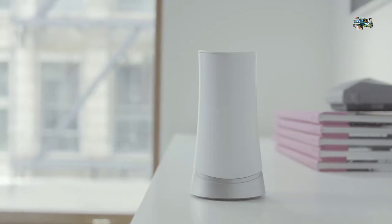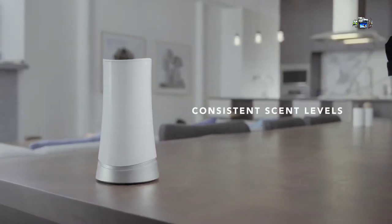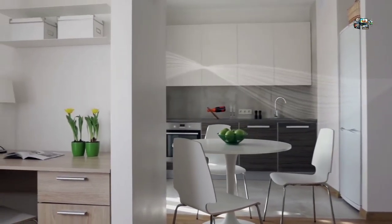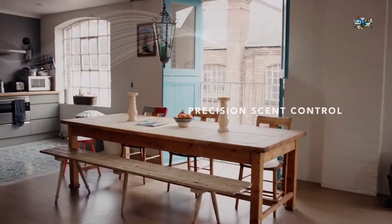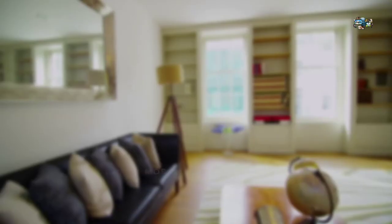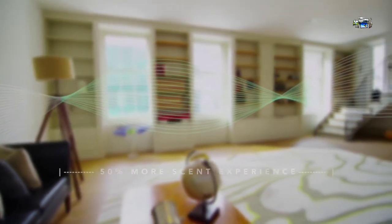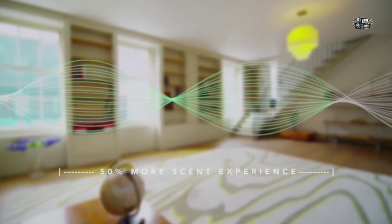Whether it's an urban loft or multi-room dwelling, Aria provides scent at a consistent level for the whole space, for the whole time, lasting up to 3 months per refill. Precision scent control gives Aria a whole new level of scent sophistication. Our 9 signature scents actually contain notes that cannot be found in other products, allowing Aria to consistently emit almost double the scent experience than was previously available.